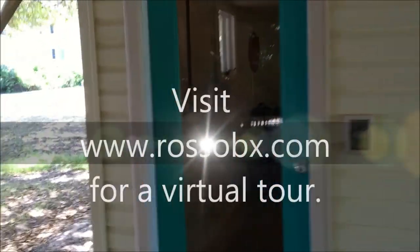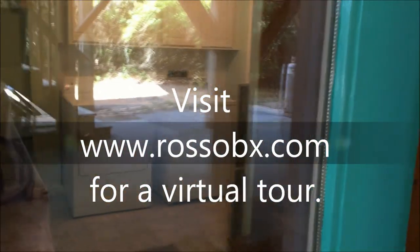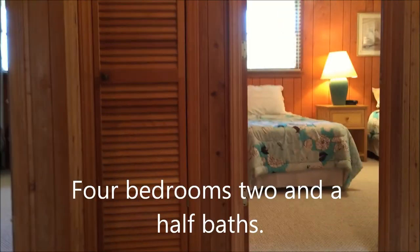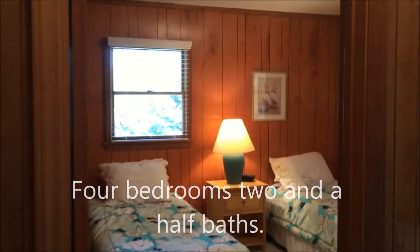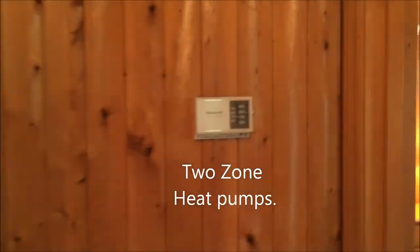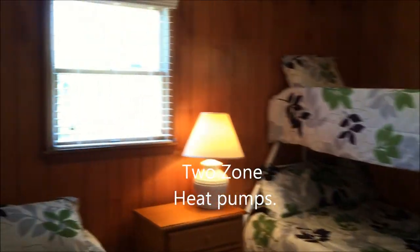Outdoor shower. And we're going into 1108 Tides Drive. Let's go on upstairs. Coming right up into four bedrooms. This house is sold furnished with actually no exceptions. You get everything you see. And two zone heat pump right here. Bedroom on this is the northeast corner.